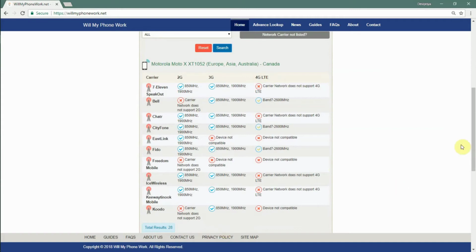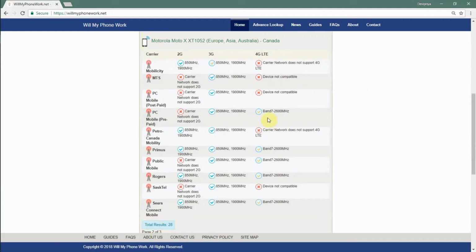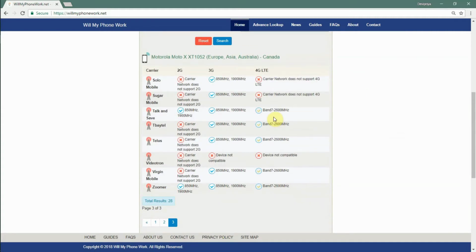This model seems to be compatible with lots of carriers. Let's have a look. It's compatible with Bell, Cityphone, Fido, PC Mobile, Petro-Canada, Rogers, Sears, Talk and Save, Tibetel, TELUS, Virgin Mobile and Zoomer. Well, that's good news for my friend.